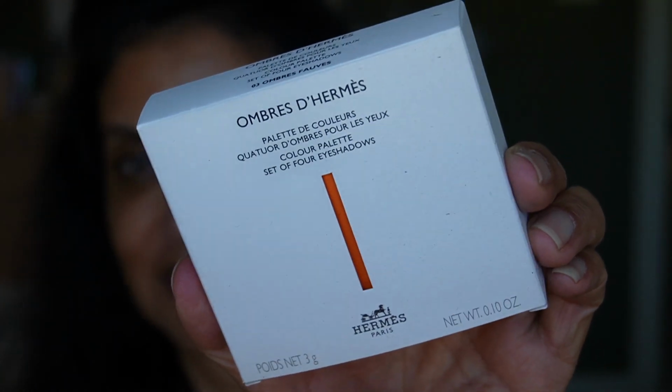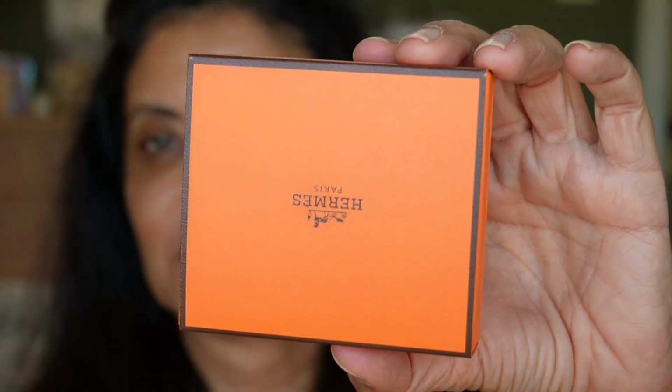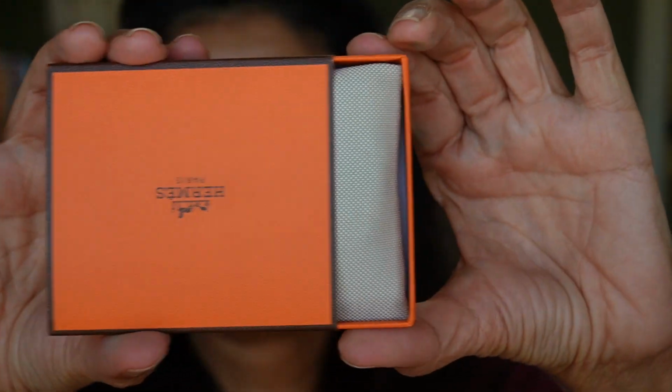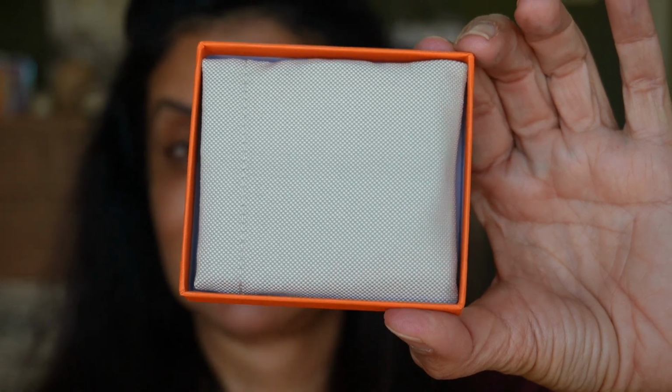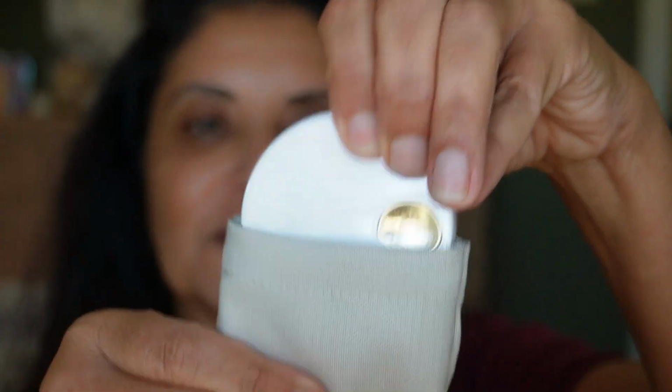So here's what the box looks like. And then here's the back. You take it out, and it comes in the famous Hermes orange box. Then you push it out. Oh, and it comes in a pouch, kind of a canvasy pouch, the same as it comes with the lipsticks. And then let's pull it out.